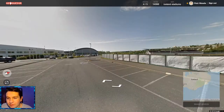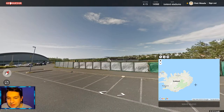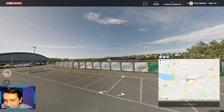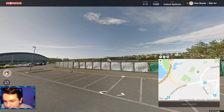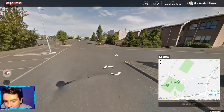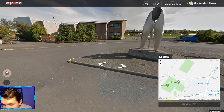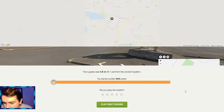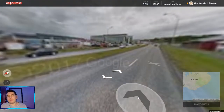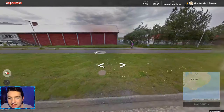Actually, oh yeah, I know already where I am, by the logo in the stadium here. This is easy for me because I have been to many of these stadiums before, so I know the layout of it. I'm a little bit further, around here. 5k, boom. Let's go.